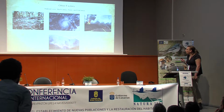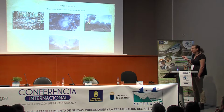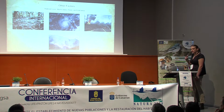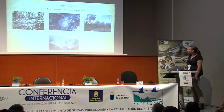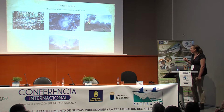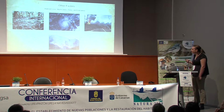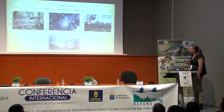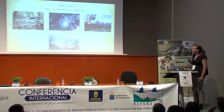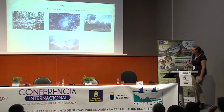On the island of Hawaii, there's an active volcano. Just this past summer, the volcano was erupting for probably about 3 months, and it took out quite a bit of habitat that the birds naturally use. With global warming, hurricanes are becoming more of an issue. They come in and drop a lot of rain, which causes a lot of flooding, and that does affect nesting success during the breeding season. And then, of course, fires and habitat destruction.